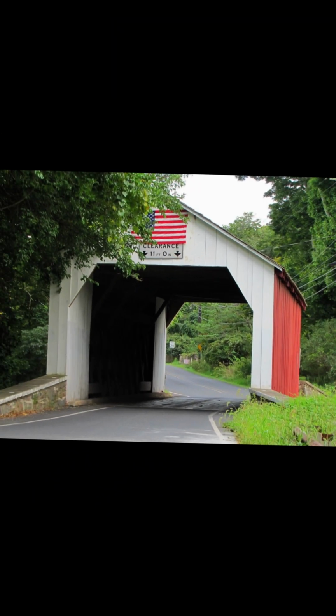Although the National Register lists the construction date of the Irwinna Covered Bridge as 1871, the county records suggest it was actually built in 1832. This bridge has a height limit of 11 feet and is located at 87 Geigel Hill Road, Irwinna.